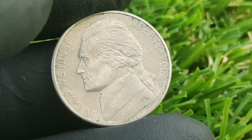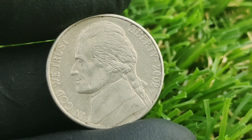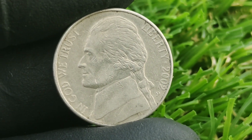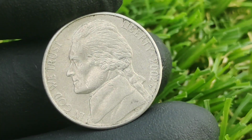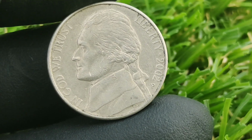Most of the time, we wouldn't even think twice about the nickels we use. But in the world of coin collecting, even the most ordinary coins can turn into treasures. And that's exactly what happened with this 2002p nickel.